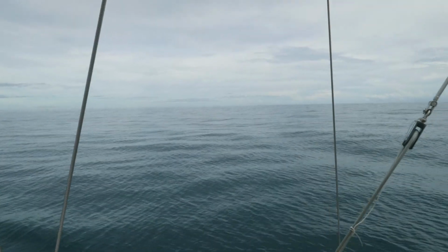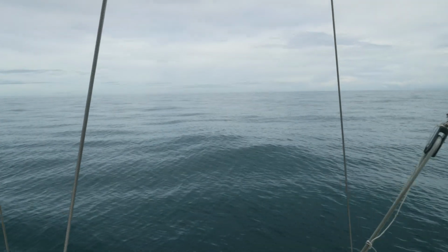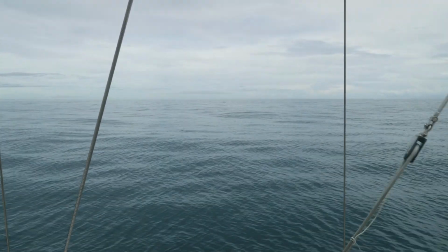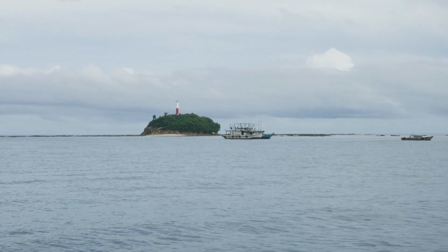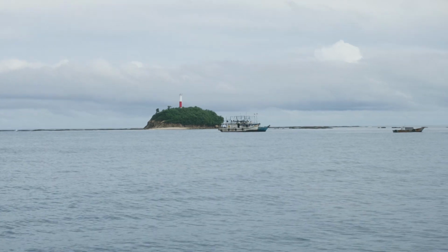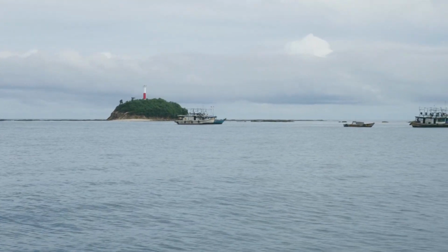Lovely and flat today, and normally when you go around some kind of cape, even a mini cape like this, you expect a lot of disturbed water, but we're really lucky that it's just lovely and flat. Also, the fishermen have decided to stop and have a break, so they're all at anchor behind us, so there's not too much traffic on the water. So it's so far so good, a pretty easy morning of it.